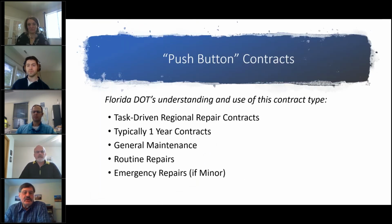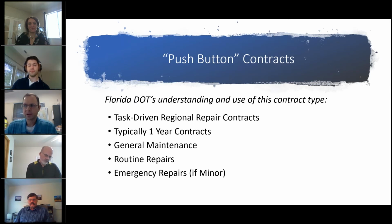First topic of discussion, which is push button contracts. I'm going to let Aaron Lassard go through this. Thanks, Jeff. So push button contracts, I guess that's kind of a slang term that many of us use here in Florida.